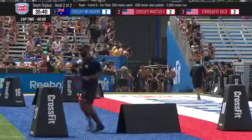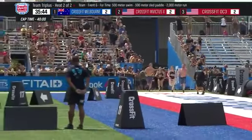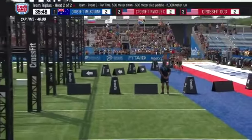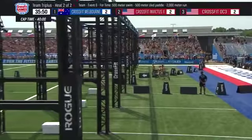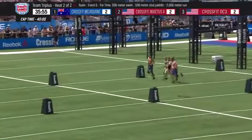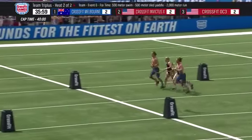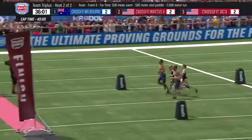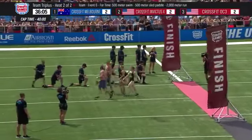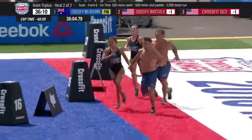Into the stadium. Here comes CrossFit Melbourne. And a nice round of applause from the crowd here at the North Park pad on the Alliant Energy Center campus. They'll make the turn all alone. That's always a nice feeling to come in. Yeah. Not have to sprint, enjoy your heat win. Last 20 feet, and CrossFit Melbourne is in. 36:04, and that will give them 5th overall.